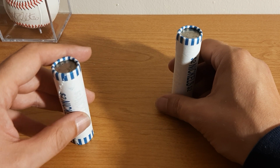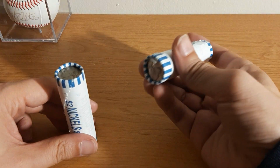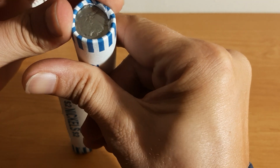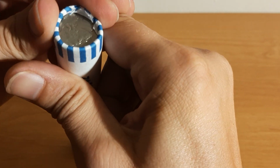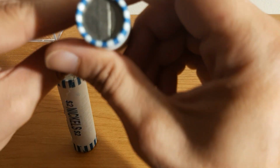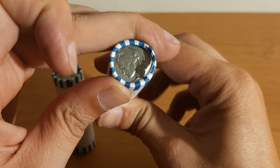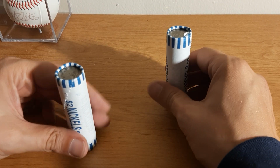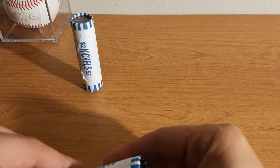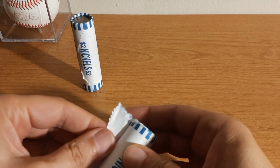So I thought I would try this again. I got that roll, which looks like it's at least got that 52 on it, and this roll here, I can't even see what. Can't push it back far enough to get an idea. Maybe nothing that old, but let's see what we can find. So we'll start with this one. I'm not sure what the ends are. See what we can find in here.